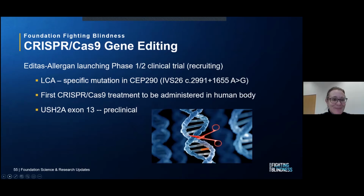Okay, so we talked about gene therapy, gene replacement therapy, where you're delivering an entire gene to the retina to replace that mutated gene. So gene editing, specifically through CRISPR-Cas9, is different. Instead of delivering a whole new gene, you're simply editing the gene that's mutated in the retina. Sometimes I like to refer to this as cut and paste. So you're delivering a pair of quote unquote molecular scissors to cut out the mutation. And in some cases, you may be delivering a tiny piece of gene to also help that gene function correctly, but you're not delivering an entire gene. So this approach is a little more targeted toward the specific mutation that's causing the retinal disease.